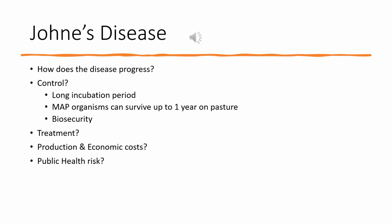There's also been some evidence recently about a public health risk to do with Johne's. So there is evidence that there is a link between Johne's disease in ruminants and Crohn's disease in humans. They have quite a similar pathology seen in the intestine. So it is known that MAP organisms are not eliminated when milk is pasteurised and have been identified in milk produced for human consumption. So there has been a few cases of MAP organisms being identified in humans with Crohn's disease. However, the general belief was that Johne's disease is not zoonotic.